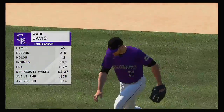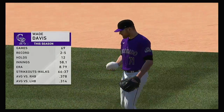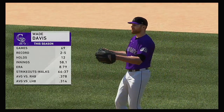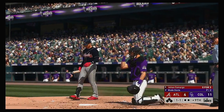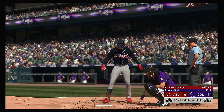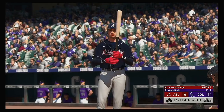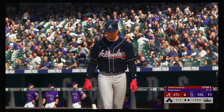Wade Davis comes on from the pen, hoping to finish this one off here in the top of the ninth. So here's Johan Camargo starting things for his side in the ninth as they face the improbable odds of trying to come back in this one. Yeah, not a lot of hope for them at this point. But these guys know these bats still count, at least for their own stats. You can't mail it in as a professional.